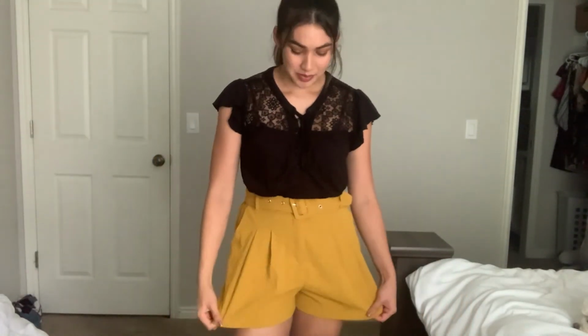Okay, so this is the final look. These shorts are from Nordstrom Rack. I have no idea where this top is from. And then I have these shoes. These shoes are from Forever 21. With my baby boy. So this is my final look, and I'm gonna head to the farmer's market.